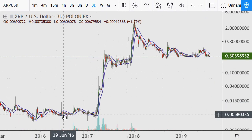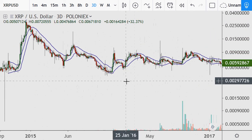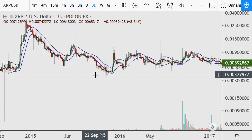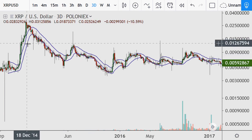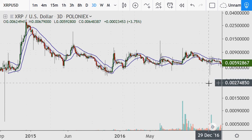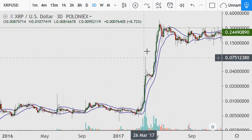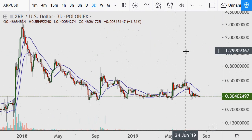Because when these things go, they can go. Let's take a look at how it was before. In 2015 this made a high of 2.6 cents. It fell to like a third of one, maybe a 7x decline, and then did nothing for basically all of 2015. Well, the top happened in December of 14. So all of 15, all of 16, and into 17, price action looked like that. And then it went. It got up to a quarter, then up to three and a third, and now it's at 30 cents.